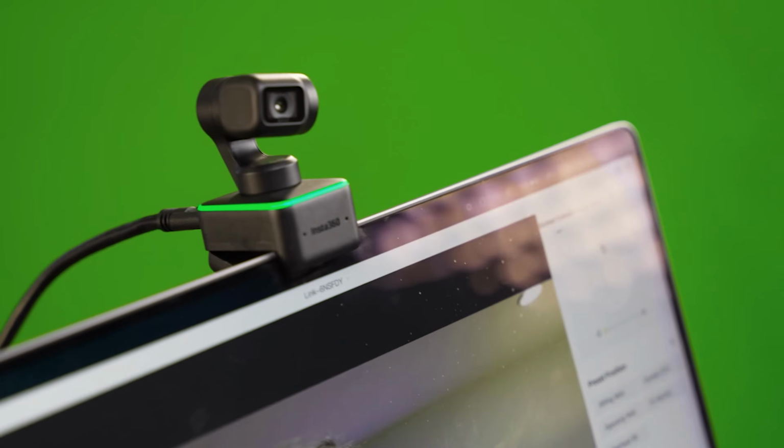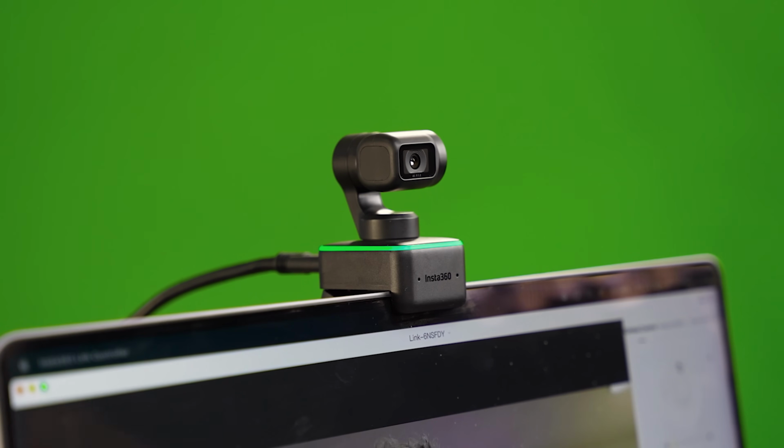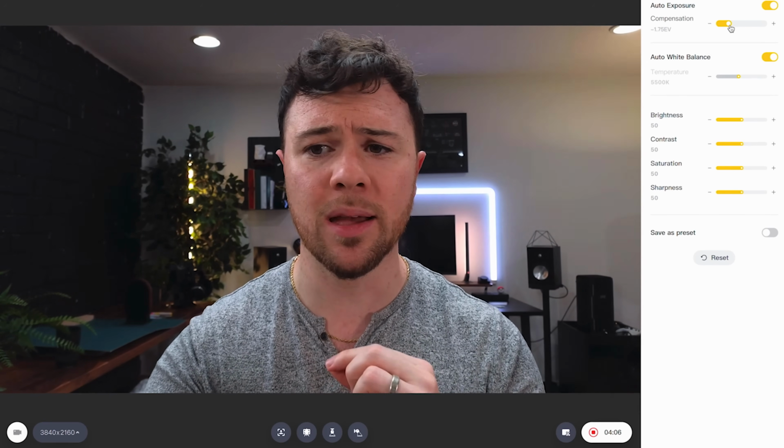And I can move my actual laptop. You'll see in the over-the-shoulder shot, I'm moving it, but the head of the webcam itself is staying even with me. Incredible, incredible stuff. Over to image settings, you can obviously do your auto exposure for compensating it, turning it down a little bit, bumping it up a lot.